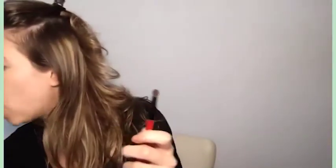Let's do it. We're going to use the blending brush, the bigger poof. This one or that softer one? That one might be a little too big. The red one I think will be a little bit better. Okay, give it a little tap. Tricks. So what do I do?